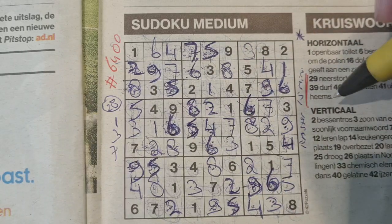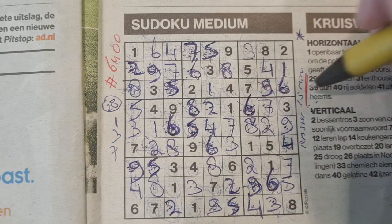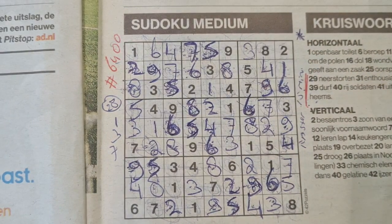Finishing in 50 minutes. Not faster, but maybe I'm talking too much in the beginning. But we solved it again, and I like this one. Yes, I really do.